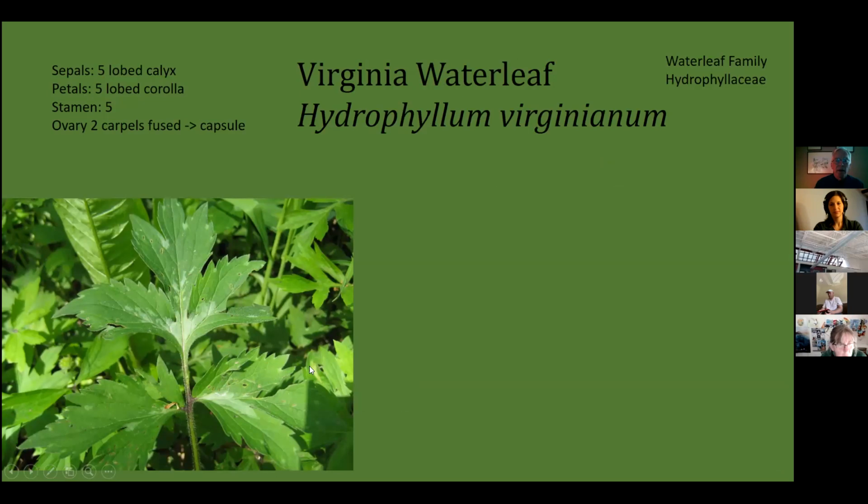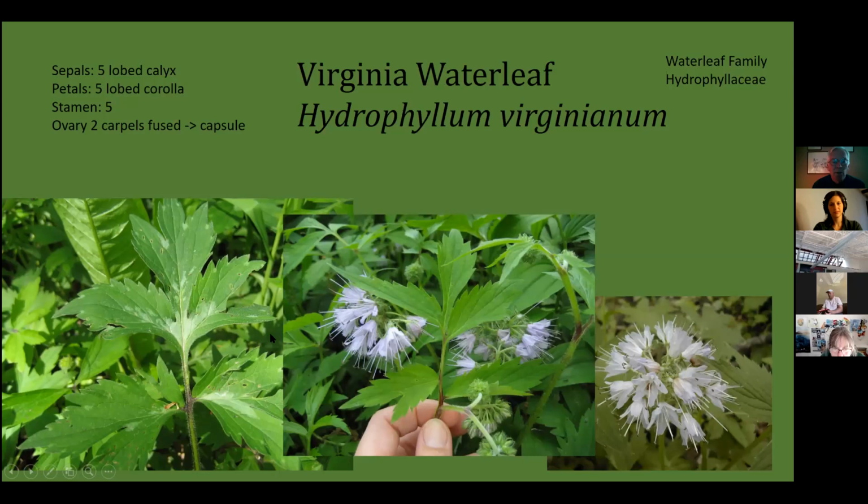The flowers are pretty, but the leaves are so much more than the flowers and so easy to recognize. They used to recognize it first by the leaf and then by the flowers. When the petals are fused together, we call it the corolla. So we have five petals that are fused into a five-lobed corolla. When sepals are fused together, we call it a calyx. Here we have five sepals fused together into a five-lobed calyx, and the ovary matures into a two-carpellate capsule. There's the capsules.